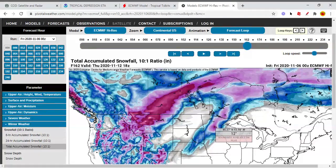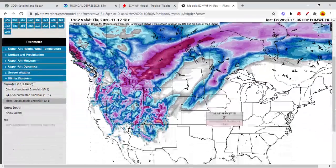Oh yeah, so snowfall accumulations is a foot in central Minnesota, and we have widespread totals of a foot plus in areas of Montana, and North Dakota we have up to around 5 inches in extreme northwestern North Dakota.